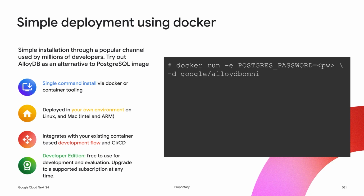And I want to call out that AlloyDB Omni comes with the developer edition that is free to use for development and evaluation. The developer edition has no limits on features or data size, so you can try out everything that AlloyDB Omni has to offer on any size of data. And once you're moving this application to production, you can upgrade to a supported subscription at any time.